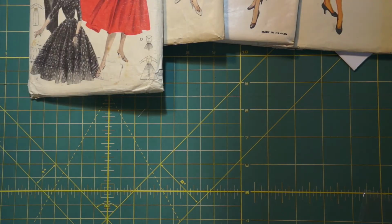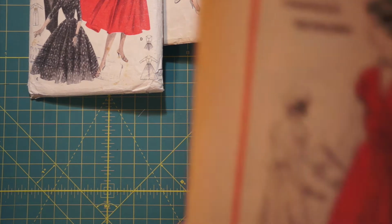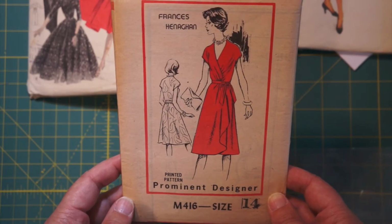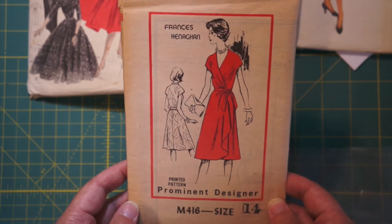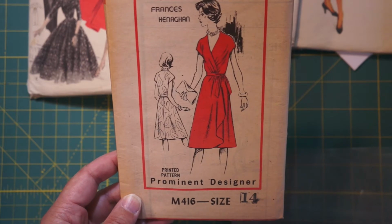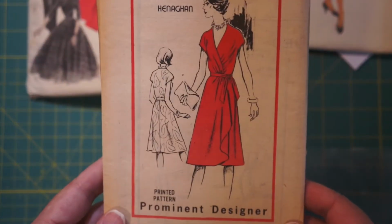Well, here's a fun one. Here's a slightly different era. There's been a lot of 50s, 60s and early 60s stuff. This looks 70s. So I think this is one of those mail order ones that just came in an envelope to you in the mail. You ordered it from the newspaper or wherever. It's fun having those envelopes sometimes, because then you can see the person's name who owned it.